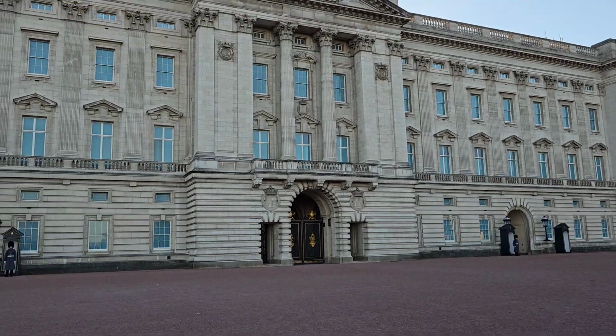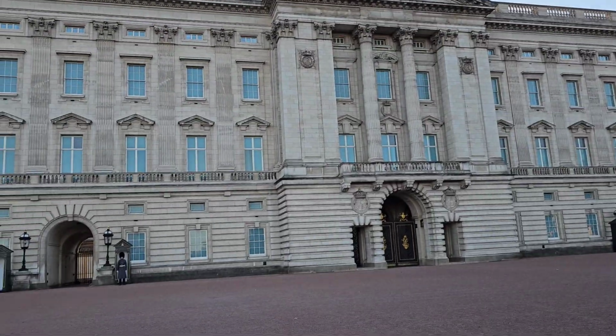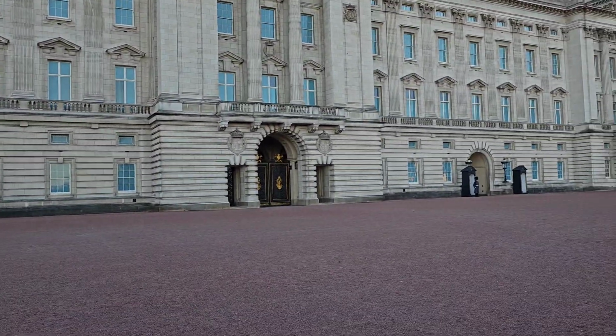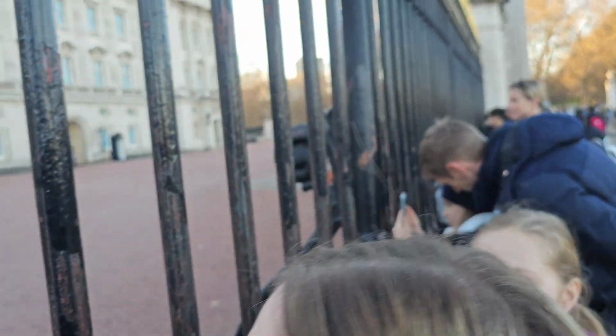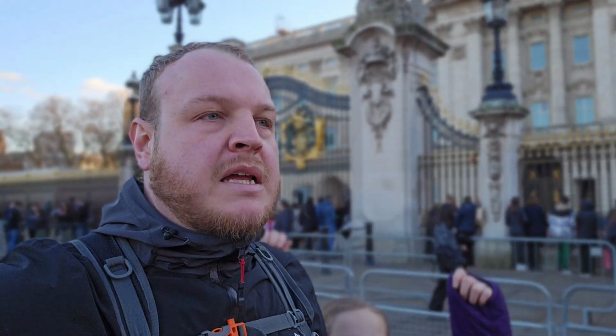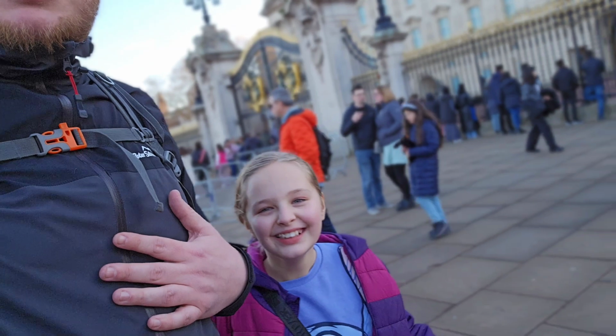I'm inside the palace grounds. The god's gonna be angry. Freya, get your face out. Look at the tongue go. And that's another one ticked off the list. Buckingham Palace. I'm thinking about buying it in the future, so I thought I'd come and have a look around, see what it's like. A few too many people around here for me. You can barely see Freya, she's down there.